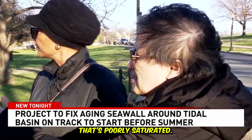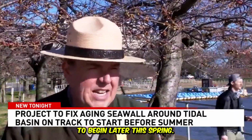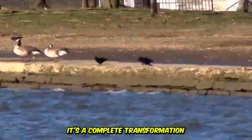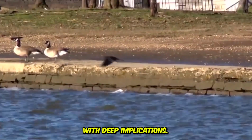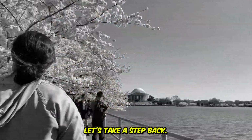Looks poorly saturated, the soil. We expect construction to begin later this spring. It's a complete transformation with deep implications. Let's take a look. Before we dive into the details, let's take a step back.